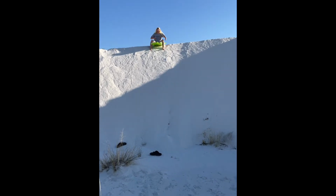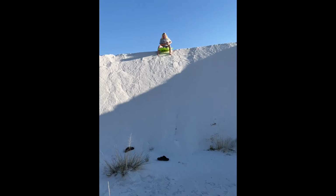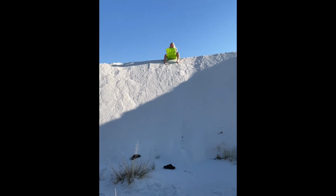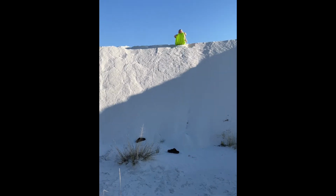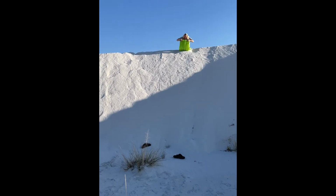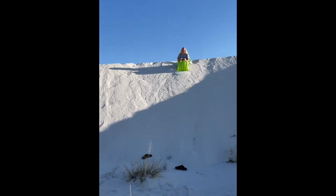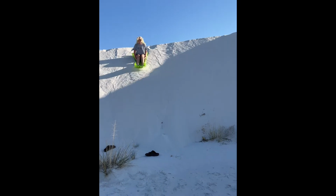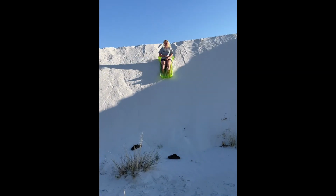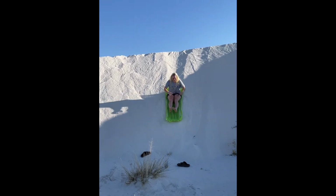I should have taken my phone. Do you want me to take it? No. I'm kind of scared. Yeah, it's kind of steep. Whoa, it looks cool. No! This is a flop.